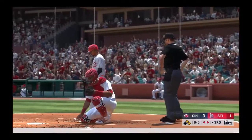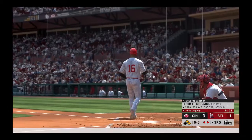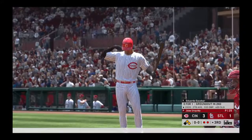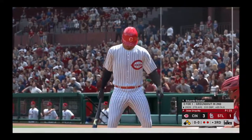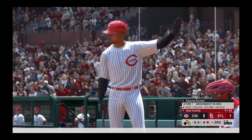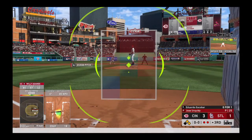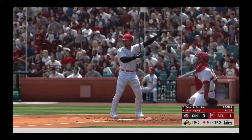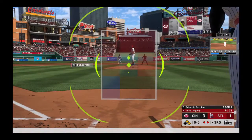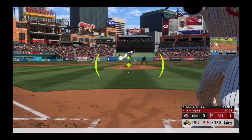So here's Eduardo Escobar. He's got a chance to add on to what's already been a big inning for them. Yeah, 2 on here and 3 on the board already. They've absolutely come out and forced the issue of this inning. Matt, a hit here could really fire up that dugout. And maybe trying to get him off stride at the plate, so he'll step out and ask for time. Here's the first pitch to him.